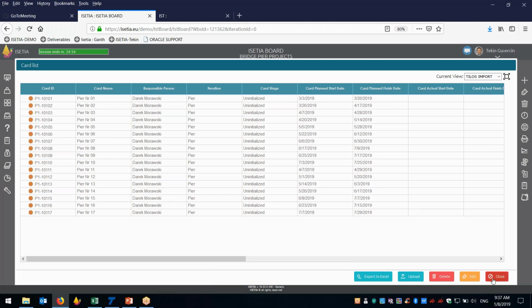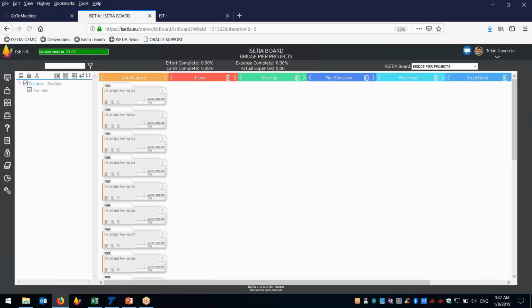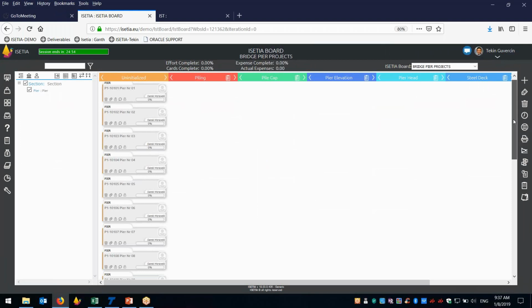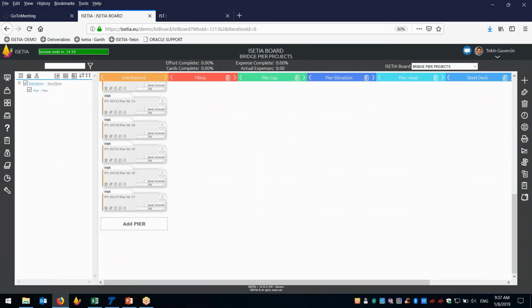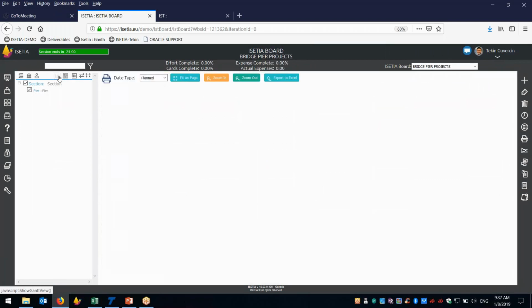So I'm saying, okay, close it. It's taking, let's say, a few seconds more. Now uploaded are my pile number 1, pile number 2, pile number 3, and 4. You can see that we have 17 piles and 17 activities loaded now to my Isetia board. How does it look in Gantt charts?